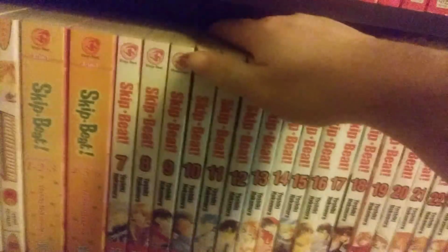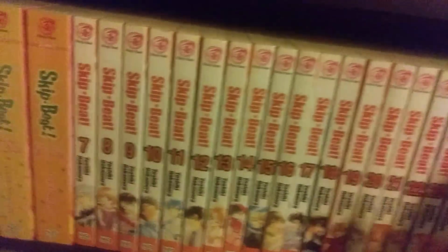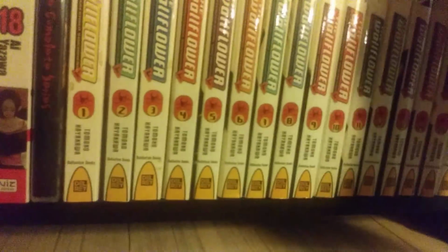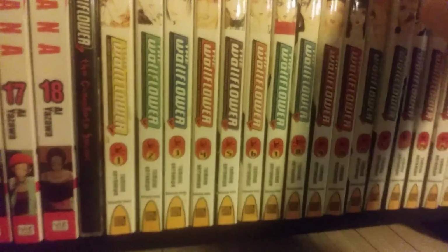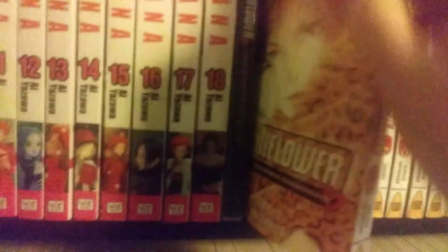then Skip Beat is still in print and still ongoing, so this is my last priority, even though I haven't started yet. Don't kill me. I read Nana. Love Nana. Love the Wallflower. Wow. The Wallflower movie, by the way, has nothing to do with this manga, but this manga is hilarious, just letting you know. Beautiful artwork.